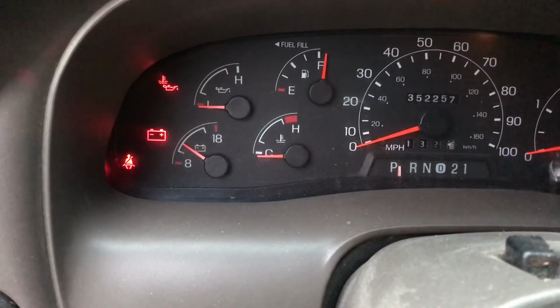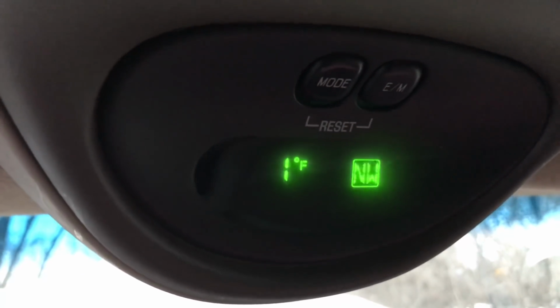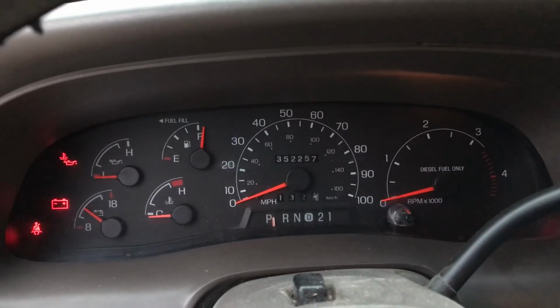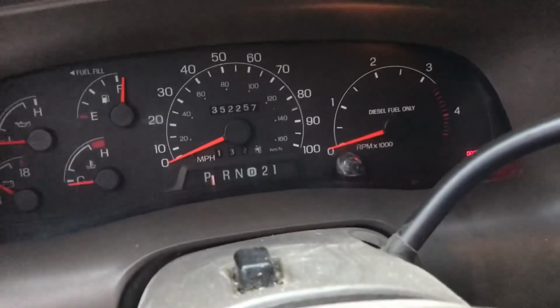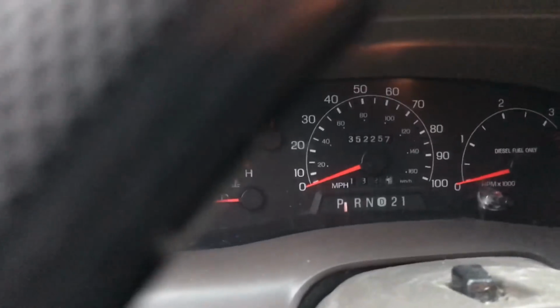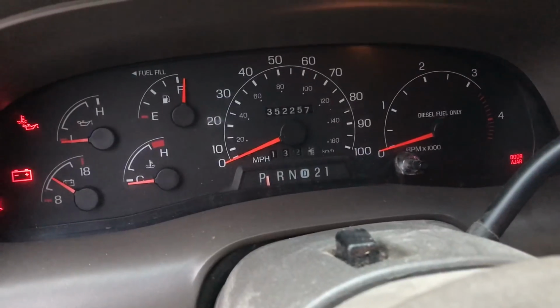We've got good voltage, that's a good sign. Wait to start's going to be on for quite a while. Woo, yeah, look at that. 1 degree, exactly the same temperature that it was this time about a year ago when I did another cold start. So I'm gonna take it easy on her. I'm gonna let it have plenty of time to warm up. Wait to start light goes out, but those glow plugs are still warming up. I'll cycle this a time or two and then we'll start it up.